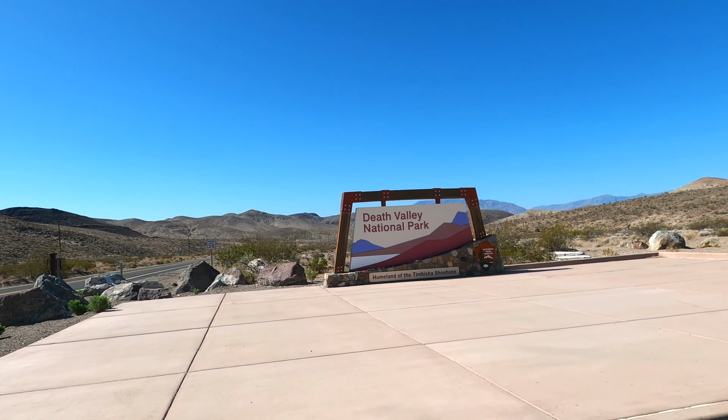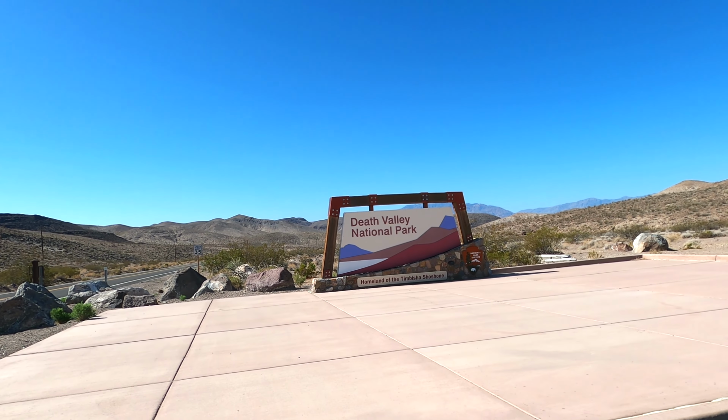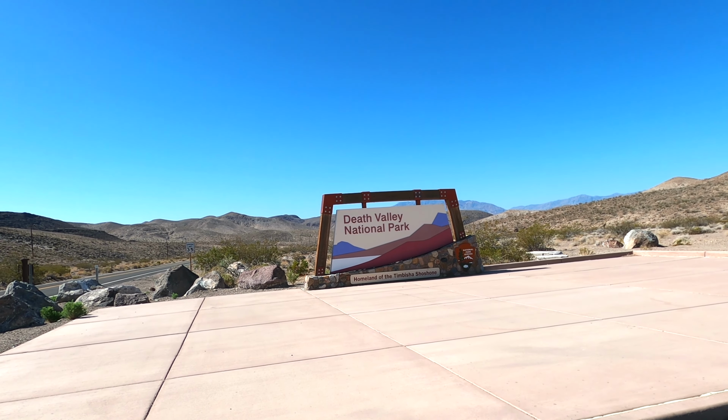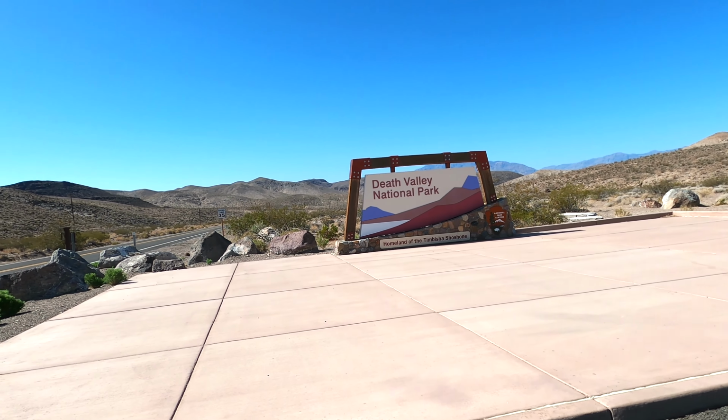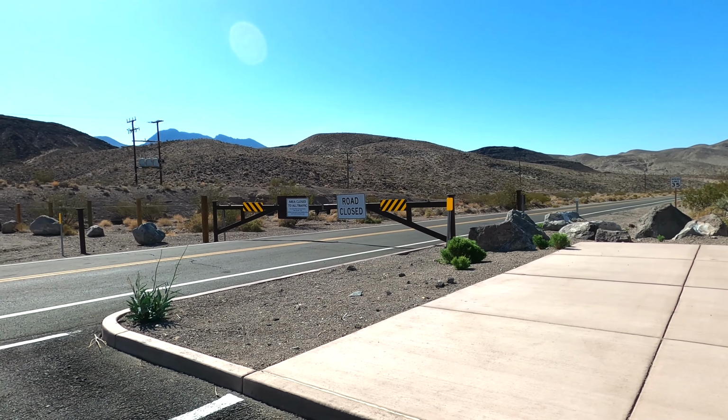So we thought we were coming in the eastern entrance, and we knew that Scotty's Castle was flooded and closed, but what we didn't know was, so is the road. Sometimes things don't go as planned. Plan B, here we come.